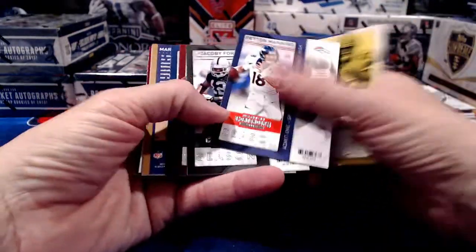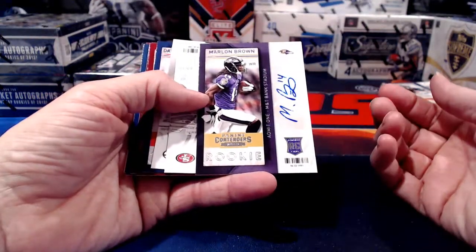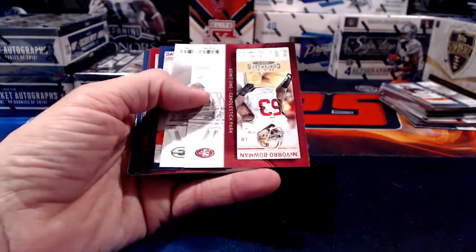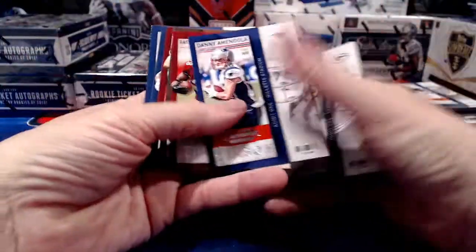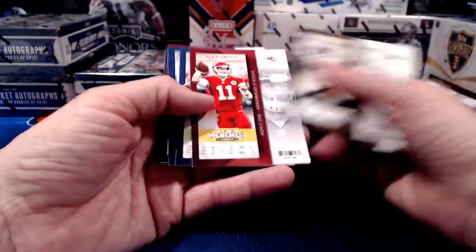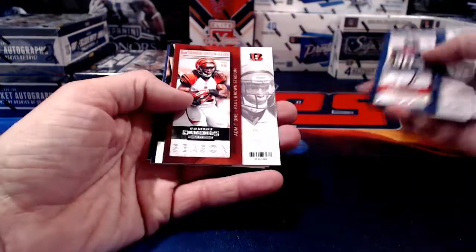Rookie of the Year, Terrence Williams. Marlon Brown coming out for the Ravens. I don't know why I switched that whole thing over. I should always just switch the cards instead of the whole stack, because it seems like it's a couple of cards every time, and then it goes back to the opposite direction. Yeah, like that. I never learn.